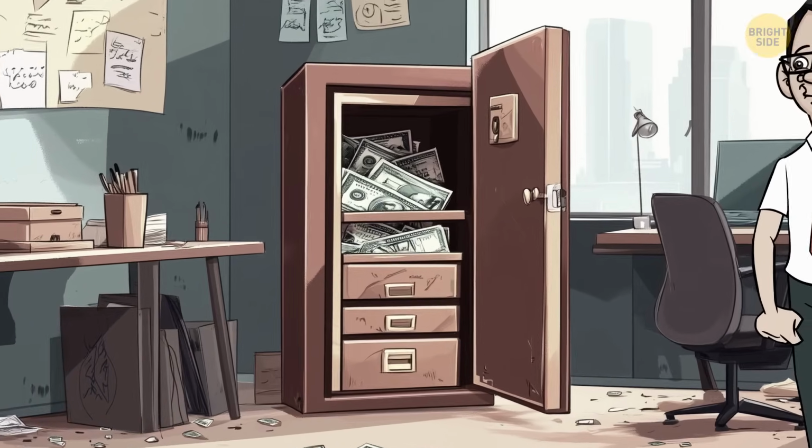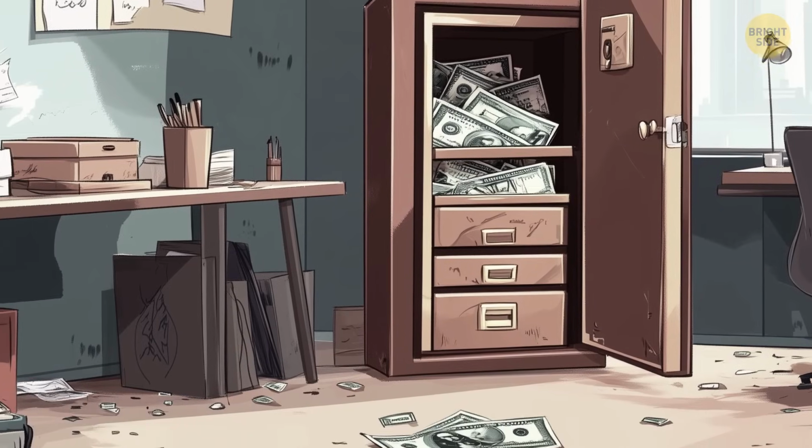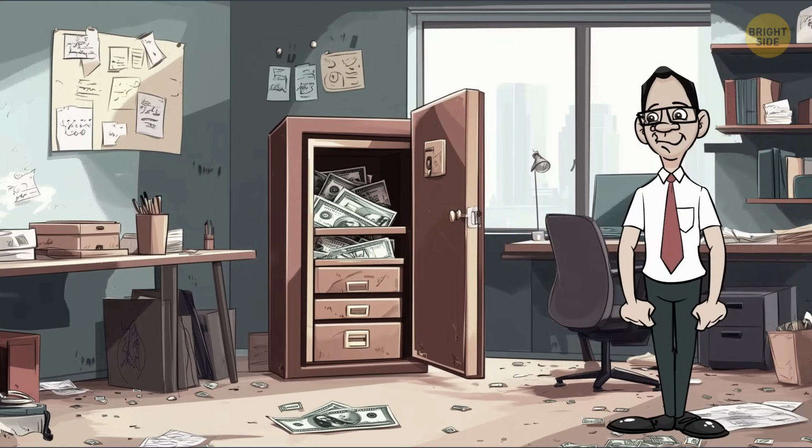The safe box was open, but there's still plenty of money inside. The door or window wasn't broken, and there's coffee and crumbled cookies all over the place. So someone must have tried to mess up the office.